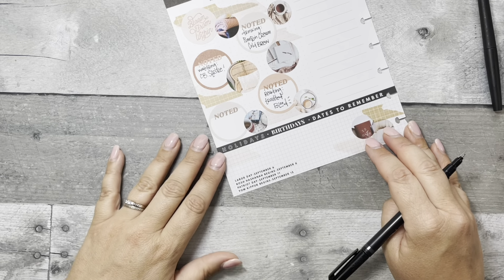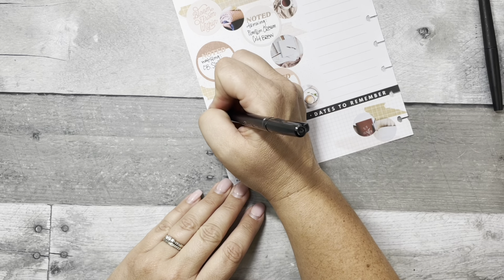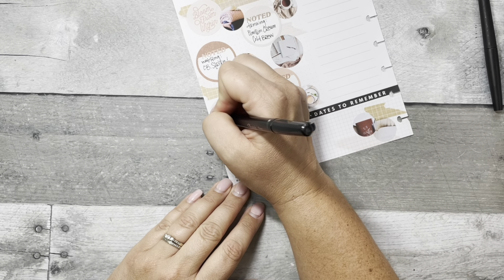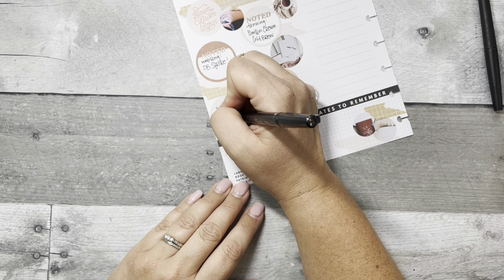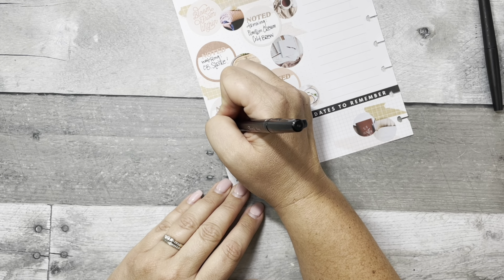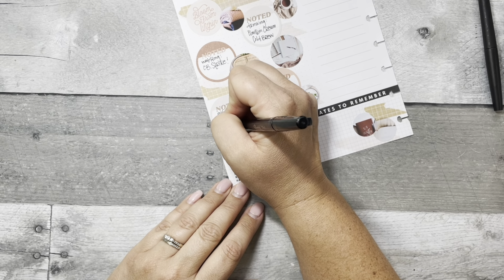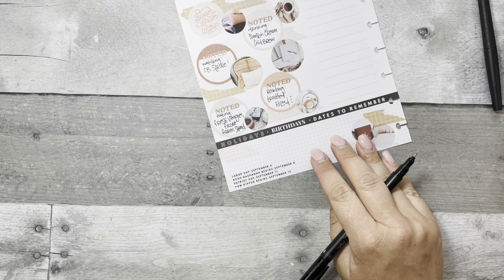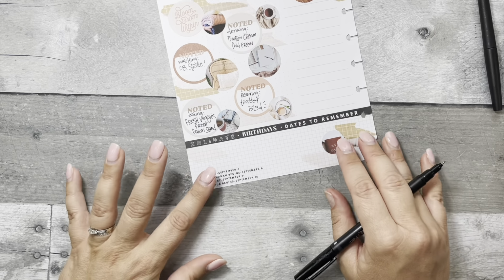And then what else should I put on here? Oh, yes, we'll do eating. And I'm going to say fresh veggies from farm stand. Which I guess is really more of an August thing, because it will probably be closing soon now that it's September, but I've been loving that.